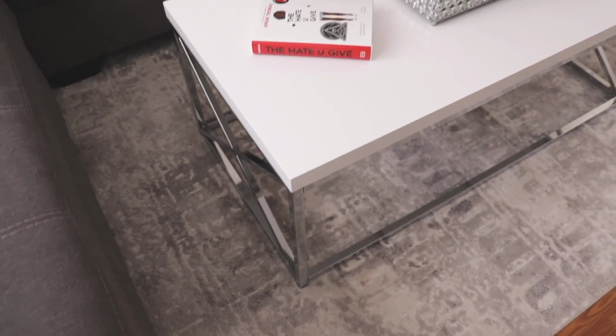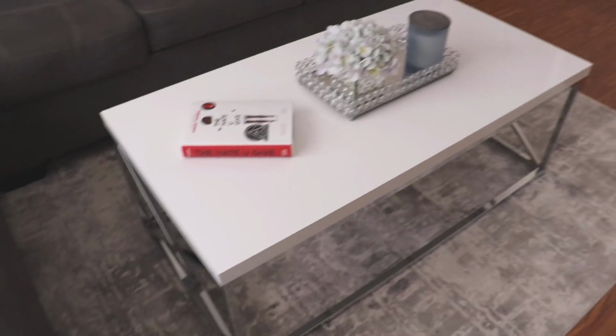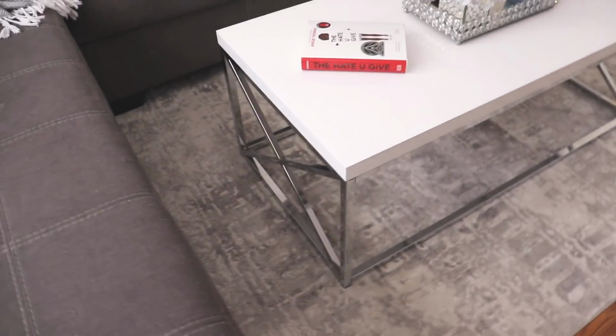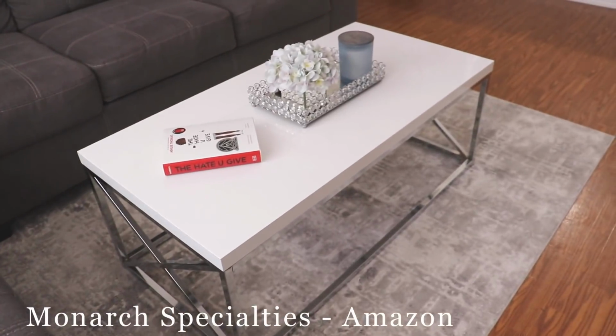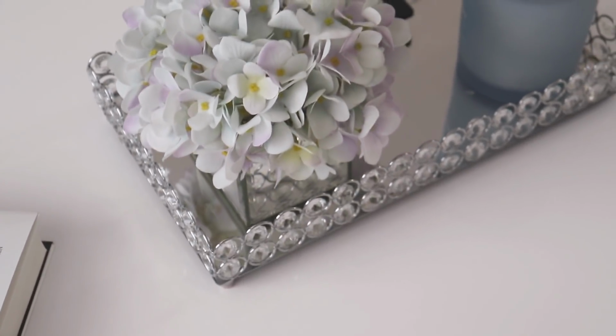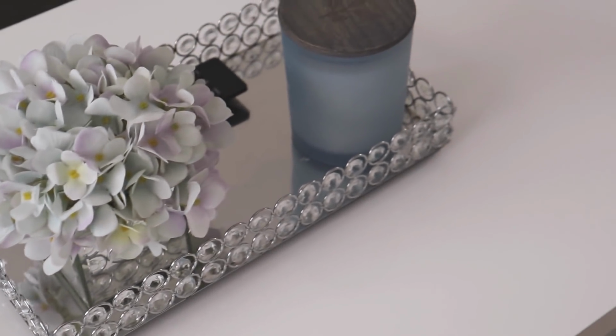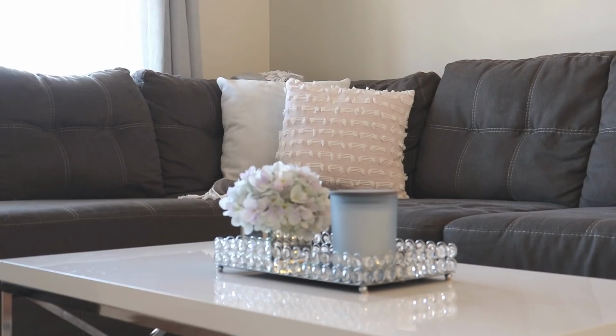And then this coffee table is from Amazon. I bought this about 3 years ago, I think. I cannot remember the name of the company, but anyways, I really, really love this table. When it comes to decor on the coffee table, I don't have a whole lot. I do have this crystal mirrored perfume tray or vanity tray, and I was actually using this for my perfumes back in the day, and I really like it, but I needed a little bit more space, and I just switched things up.